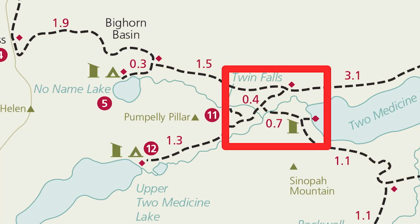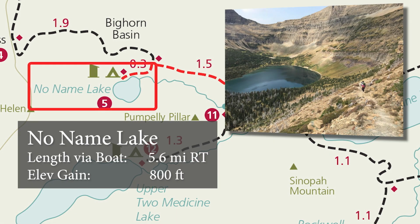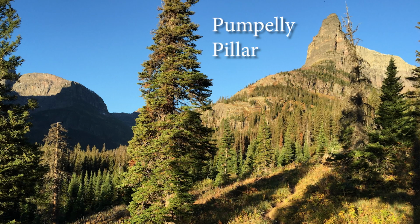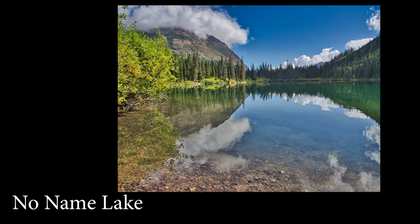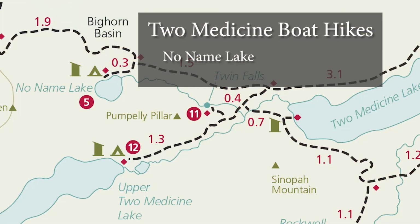From the boat drop-off point, you can go to other places too. No Name Lake is less than 3 miles away, but there is about 800 feet of climbing involved. And on the way, if it's not too cloudy, there's an interesting rock formation called Pumpelly Pillar. No Name Lake feels remarkably remote for such a short hike. It has a couple of backcountry campsites too, which can be reserved at the Two Medicine Ranger Station.